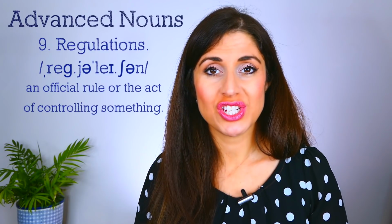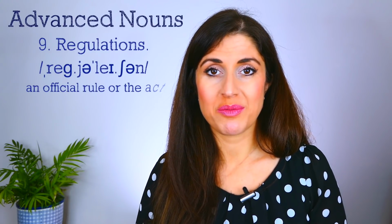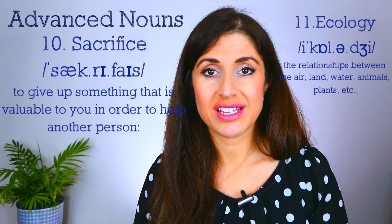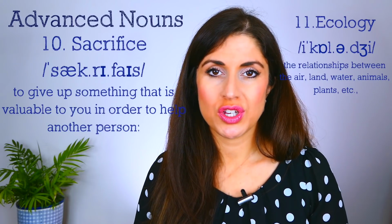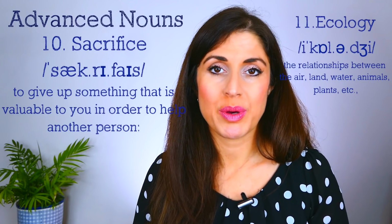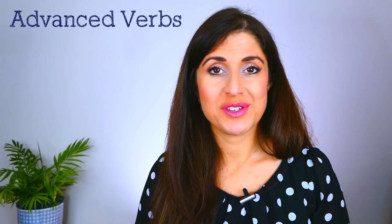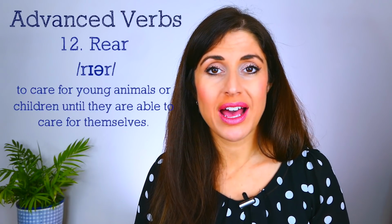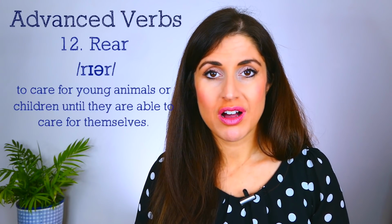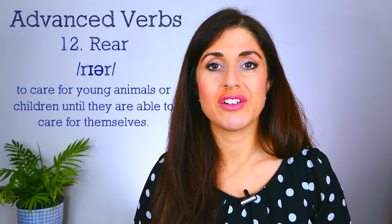Number 9, regulations. Regulations, an official rule or act of controlling something. Number 10, sacrifice. Sacrifice, to give up something that is valuable to you in order to benefit another person or to help another person. Now looking at some verbs. To rear, rear, to care for a young child or animal until they are able to look after themselves. Often we use this verb specifically when relating to rearing animals.